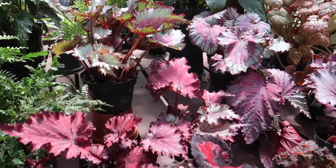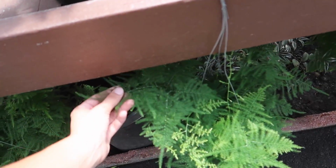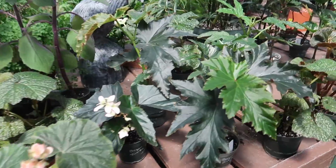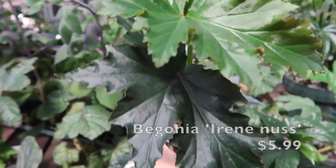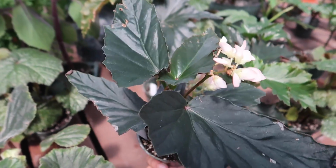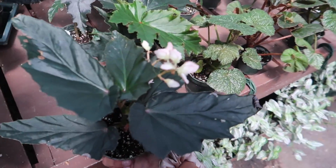Here we have begonias. A Rex begonia, $12.99. Oh, look at these fuzzy ferns. I'm really thinking about getting a begonia like this. This is $5.99. Okay, so this is called a jumbo jet begonia, and it's $5.99, and I think I'm gonna buy it because I like it, and I like the name of it. It has really nice dark wings.